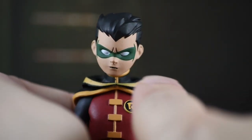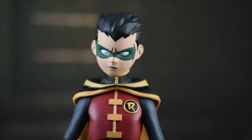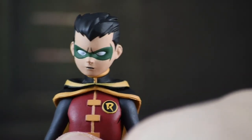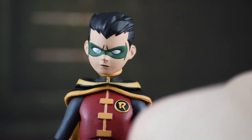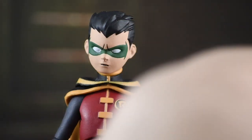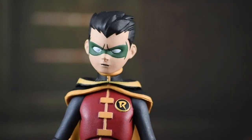The mask looks pretty good. He's got the little lines in the forehead, just like those little black lines you see in pretty much all the characters. Give it that nice cartoon look. He's got that little green domino mask, and I think that's done pretty well. And just like Batman, you get really nice details in the nose and in the mouth. So really good looking there.